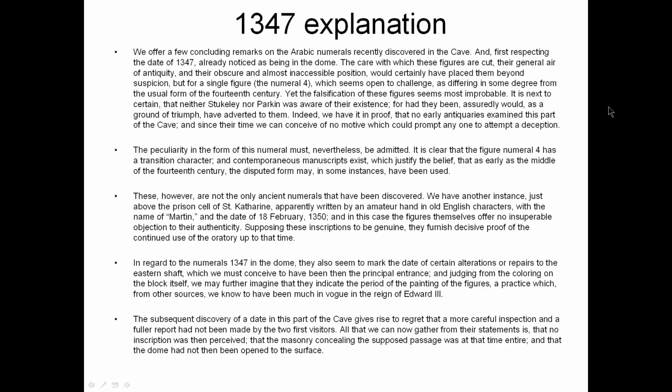He states in his document that there is proof that certain writings done during that time period show that the number 4 could have been used in the mid 14th century. He also says that the principal entrance was used, that the blocks themselves, the bricks, were used as a way to basically conceal the eastern entrance, and that the painting of the bricks, because they were not red brick, they were painted chalk bricks, was also a color that was used during the reign of King Edward III, which was about the time period of 1347.